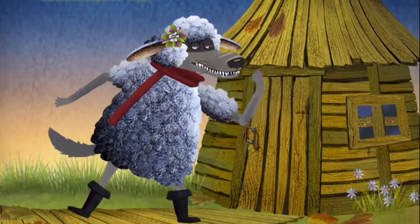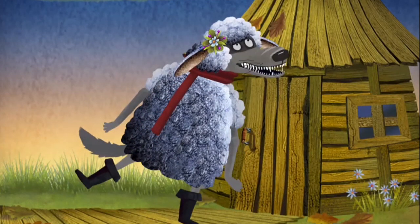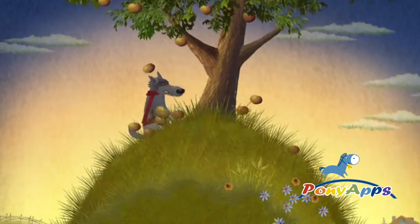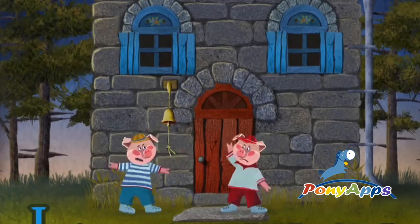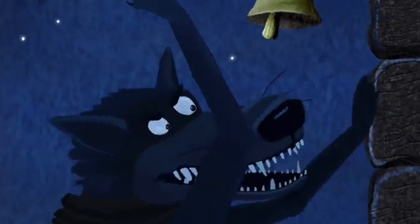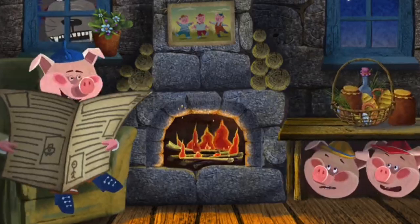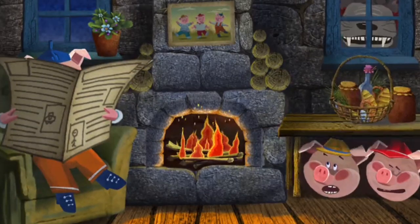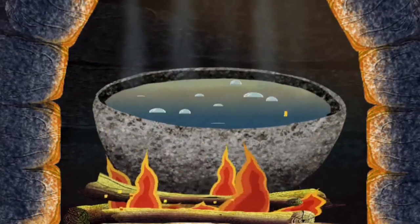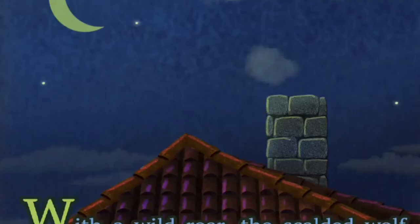As expected, the wolf appears, destroying the homes of the first two pigs as they run for cover. But will Naff-Naff's house stand against the power of the evil wolf? Though the wolf tries and tries to break in, the pigs remain safe inside. Naff-Naff is rewarded for his hard work and commitment. Serves you right, wolf.